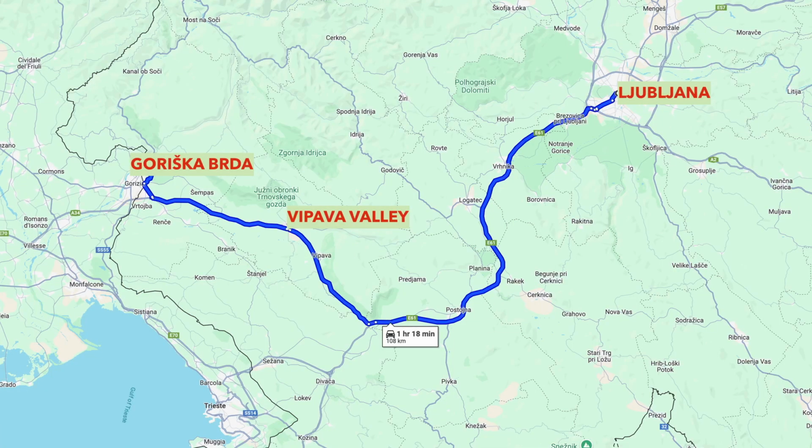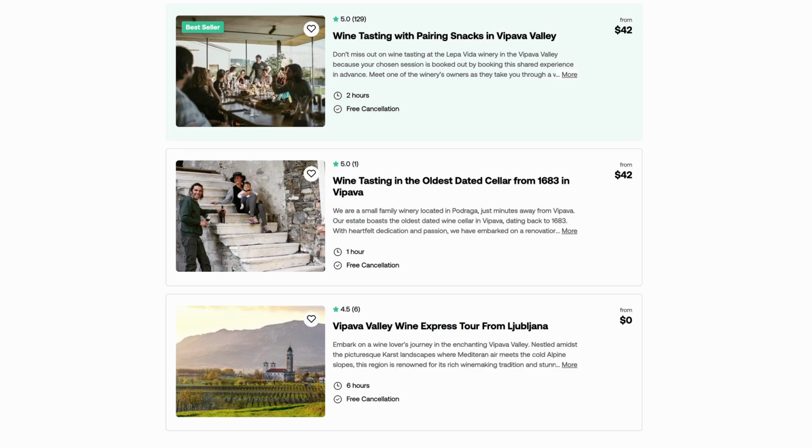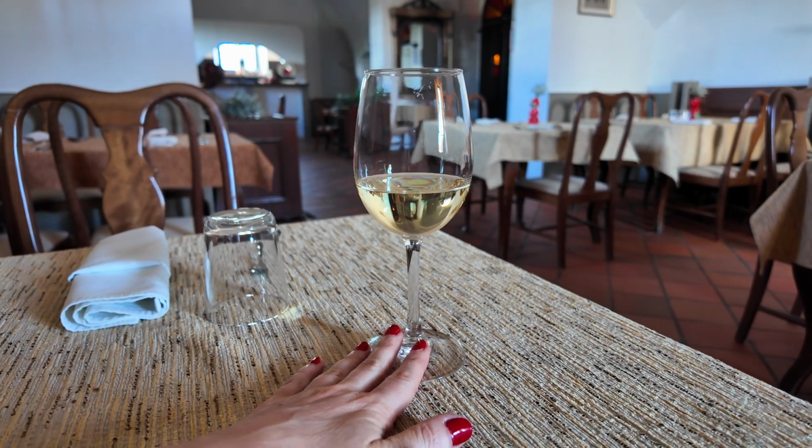Another incredibly popular and highly recommended day trip from Ljubljana is to the Brda or Lipica wine valleys. They're around 1.5 hours drive from Ljubljana. Here you'll be able to try some of the most delicious, delectable wines that Slovenia has to offer.